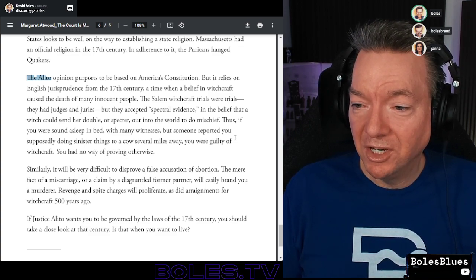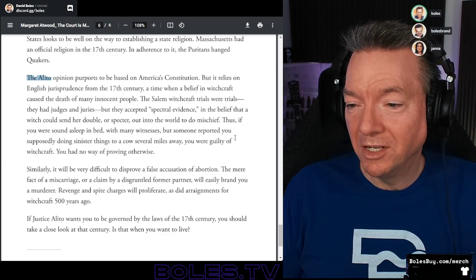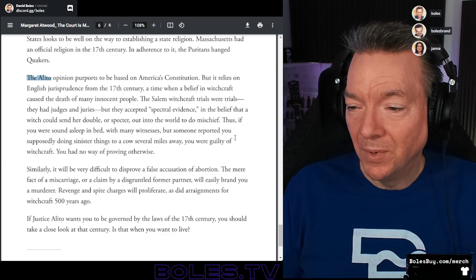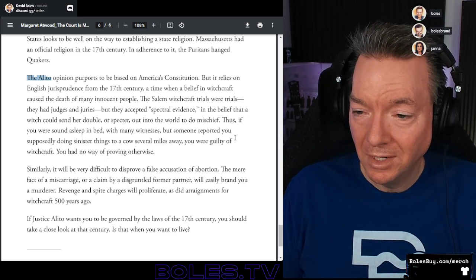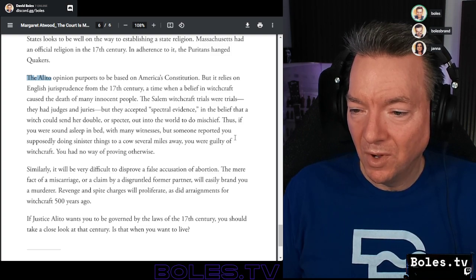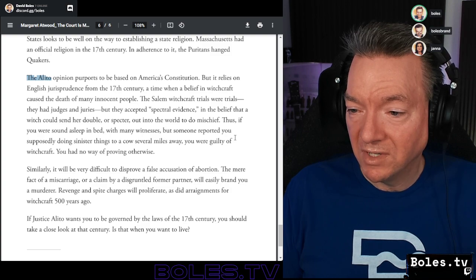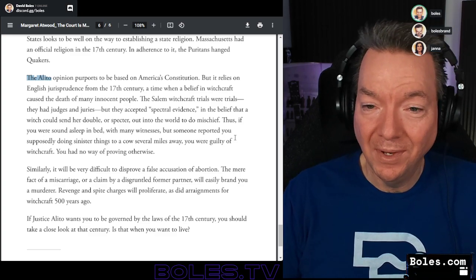Similarly, it would be very difficult to disprove a false accusation of abortion. The mere fact of a miscarriage or a claim by a disgruntled former partner will easily brand you a murderer. Revenge and spite charges will proliferate, as did arraignments for witchcraft 500 years ago. If Justice Alito wants you to be governed by the laws of the 17th century, you should take a close look at that century. Is that where you want to live?